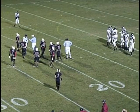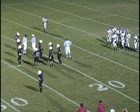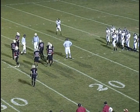No score. And anytime you can kick and make the other team start inside their own 20, I think that's a great job by your kicking unit. That's right. Great coverage by the Chiefs.